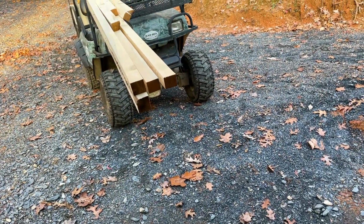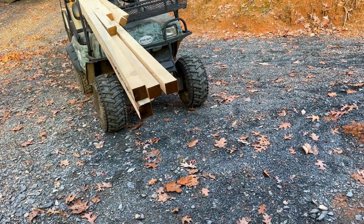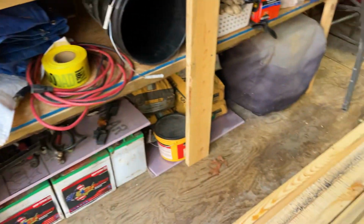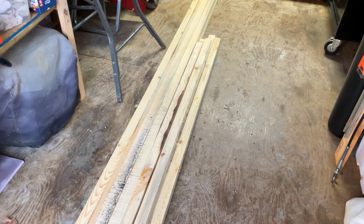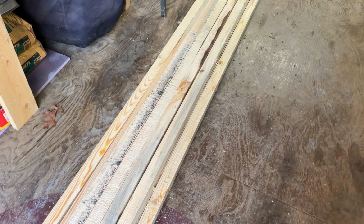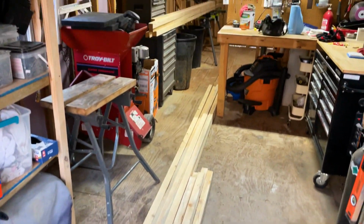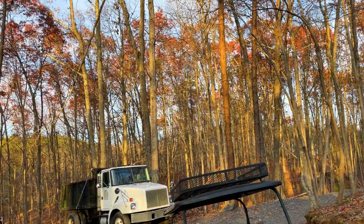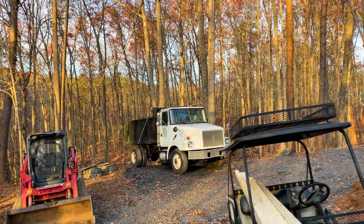I got the rest of those 4. So 16, 18, 20, 2 by 2 by 16s. And then there was 1 board left, a 1.5 inch board. And then I got these 8-footers. So I'm hoping that this is enough. I'm gonna go figure it up right now. It's supposed to start raining tomorrow, and it sure warmed up a little bit today, up to about 45.